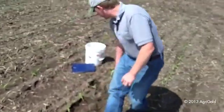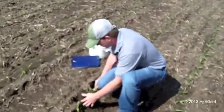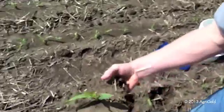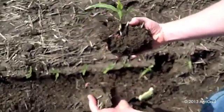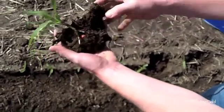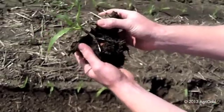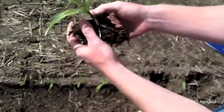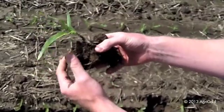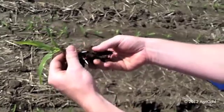As we dig up one of these seedlings and take a look at the nodal root development, we don't really see a whole lot of sidewall compaction. We maybe have just a little bit of smearing from that seed disc here, but really it does crumble relatively well, and I'm sure that all the moisture that we've had has helped keep that seed wall from developing a density layer there.